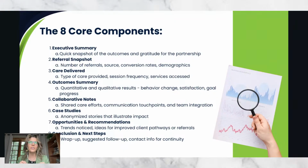For the care delivered, you're basically going to go back to the proposal and just copy and paste that. Like, this is what we delivered. This is what we said we were going to deliver. And this is what we delivered.